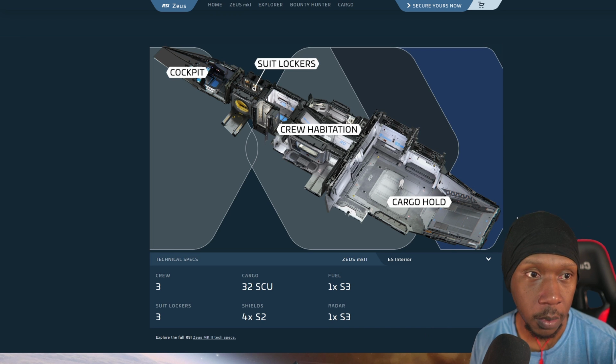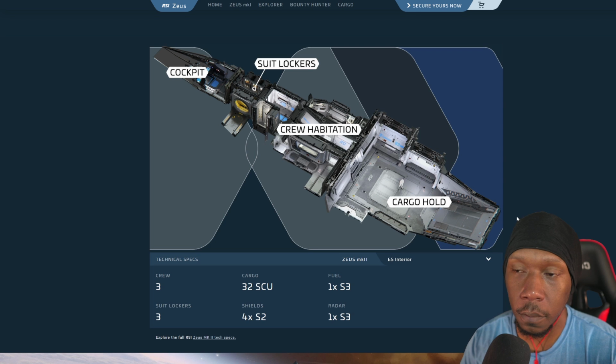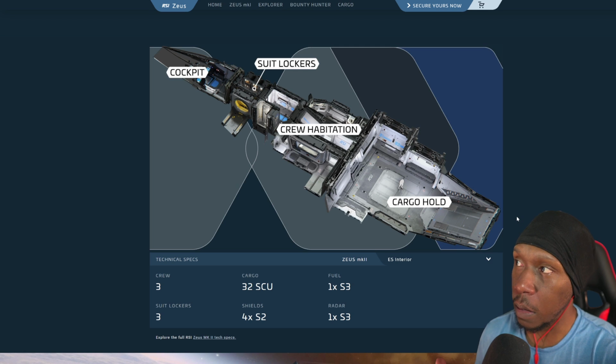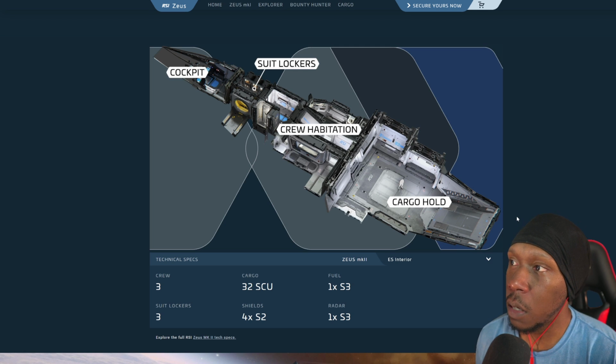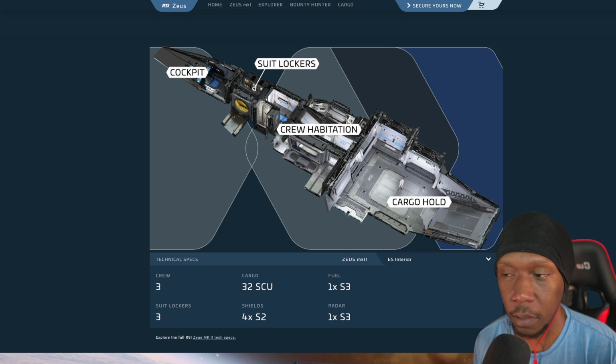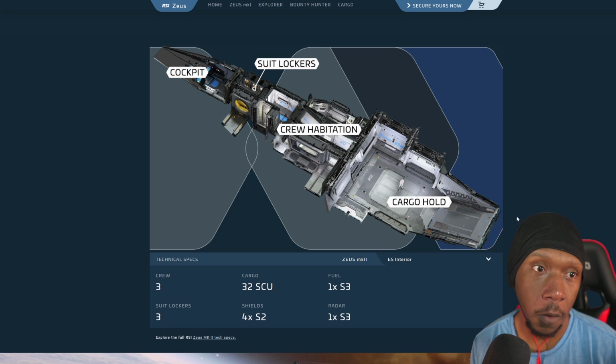One thing that I love about the ship, also talking about the ES, is I love how it has a lot of shielding. And that's one area where I think the Spirit series falls a little bit short. The shields are not good. So what this means is, if you find yourself in a situation, you're going to be more protected than you would in the Spirit class of ships. So this may be another reason why you want to consider this over a C1.